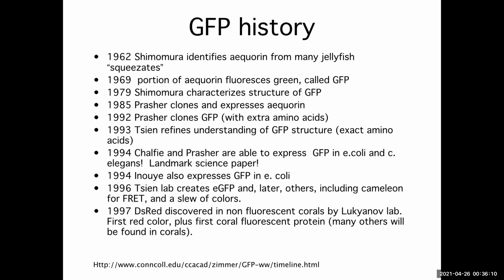But in science, if you're the second one, then you're not the one everyone remembers. And of course, the minute the science paper came out from Marty Chalfie, everybody's like, I got to do this. They realized it's hard, but in just 2 years, the Chen Lab had already created the better version of GFP, and then a bunch of colors, basically. And it took what felt like forever at the time, to be honest, to get a red.